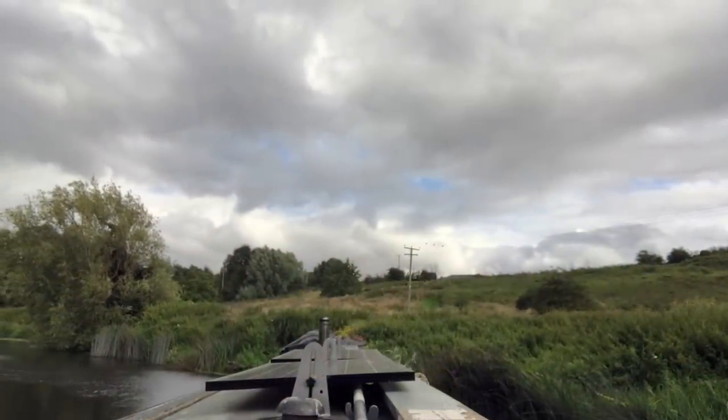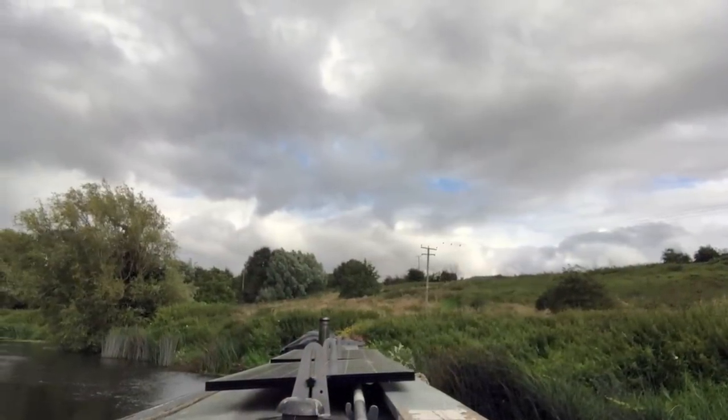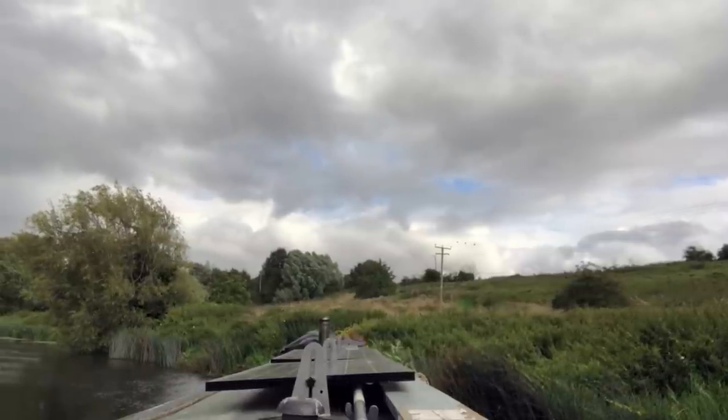We also do a lot more wild mooring in the summer, just works out like that. And it seems this year we've been doing a lot more wild mooring in the rain.